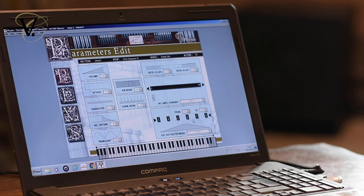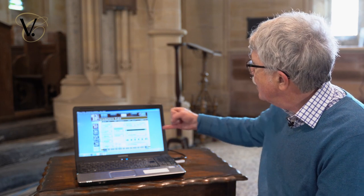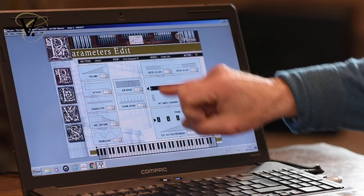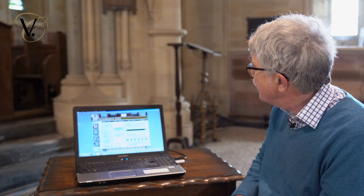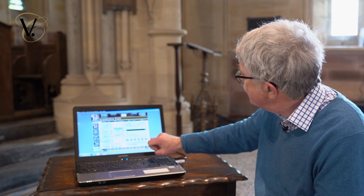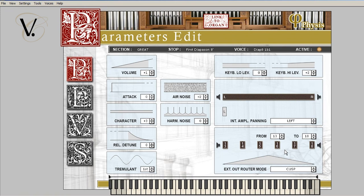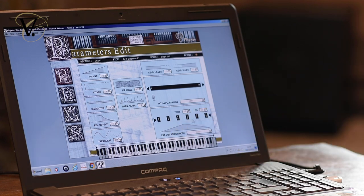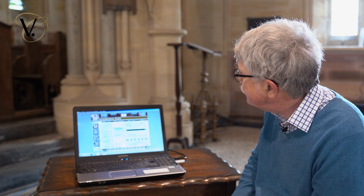I mentioned earlier that this particular instrument is connected to 28 individual audio channels. And what that display is telling me is that the stop, the open diapason of the Great Manual, is going to sound across speakers 13 to 18, with the bass notes of that stop coming from the speakers in the center of the display, 15 and 16, and the treble notes coming from the edge of that speaker array.